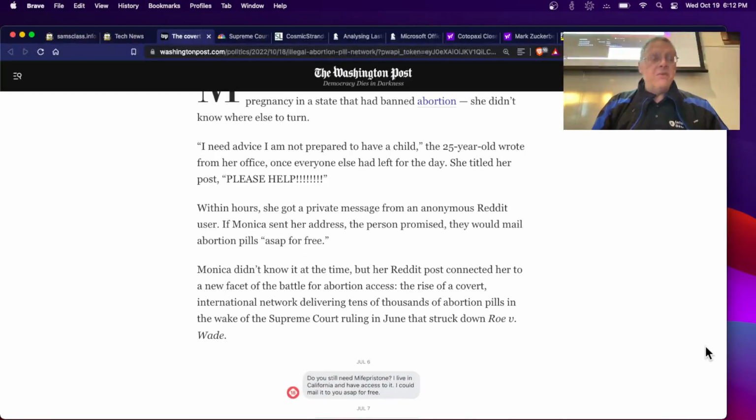Theoretically, the punishment could be very extreme in red states. Prison time, and some of them even talk about charging people with murder for performing abortions, and sometimes they even talk about charging women with murder for getting abortions, which is what they did in the Middle Ages in Britain.